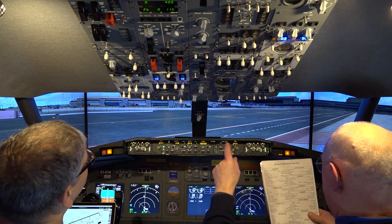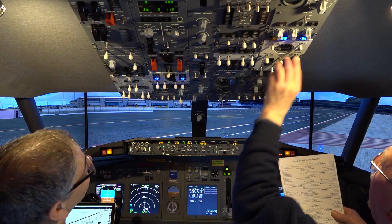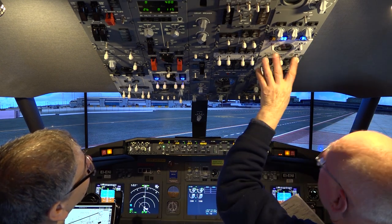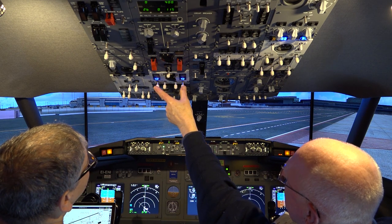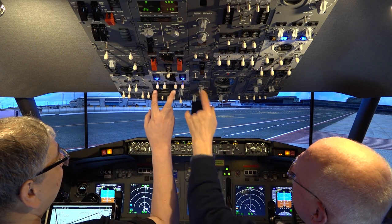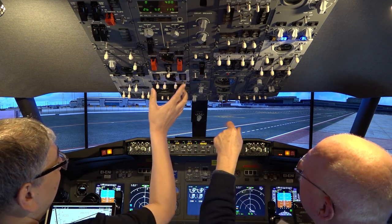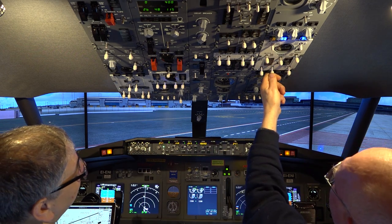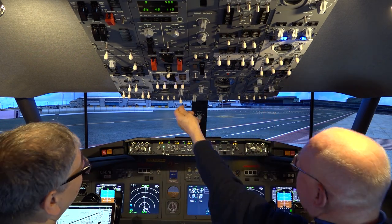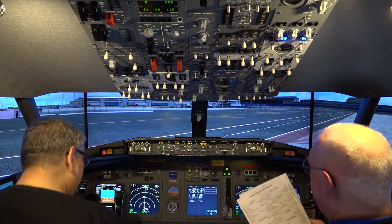Probe heat is on, anti-ice is not needed. Isolation valve auto. Contact ground on 121.9. And now we need to switch to the generators coming from the main engines. So that one and that one. So it's the two outer ones. Good. Now I turn off the APU bleed and turn off the APU. Now we're running on the main engines.